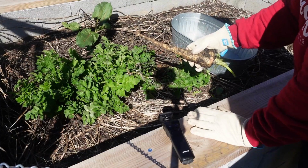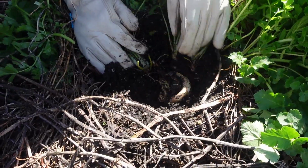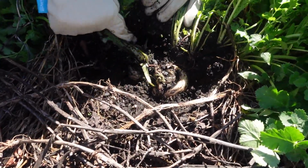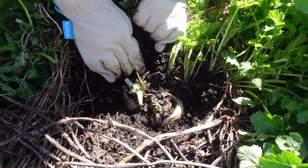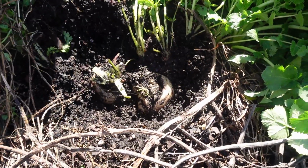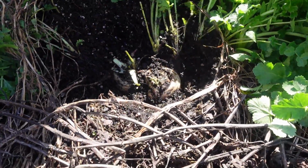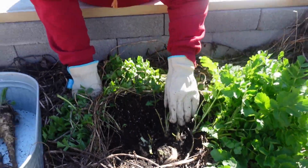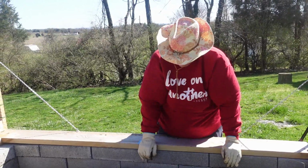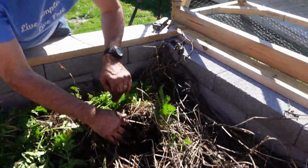All right. I'm going to see what all I can pull up here, guys. I'll show it to you. Okay. Look at this. Here, and then there's another big one right there. Oh, that's even bigger. It's just like a treasure find. Bill's gonna have to help me get these up. I can't begin to do it. I just think that's so cool. My goodness. Here's another one. Monster. Wow.